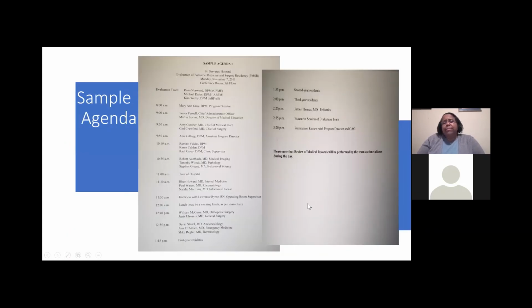This is one of the sample agendas that's available in the 311. And again, format is all about having that discussion with your on-site chair. They'll be able to guide you in terms of who needs to be grouped together, and based on their availability and also your preference, together you work to make this agenda work.